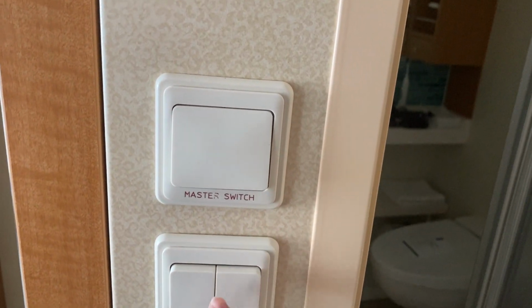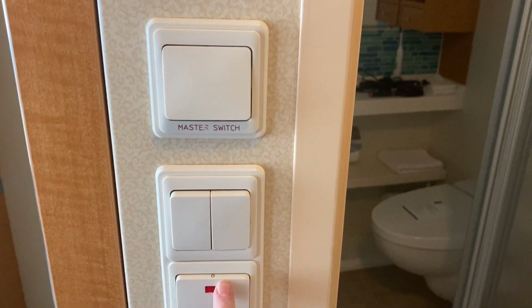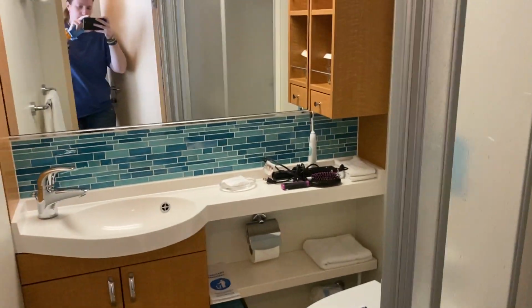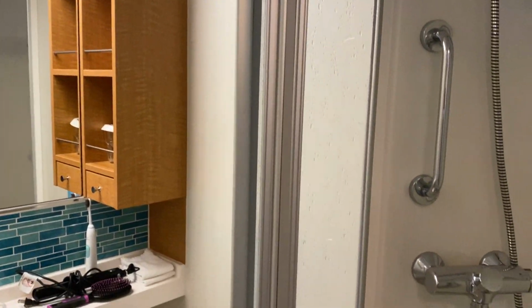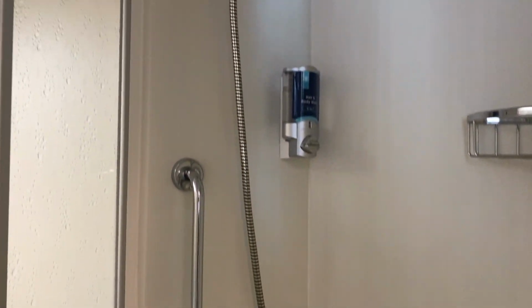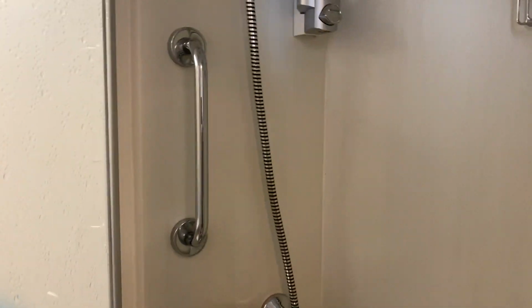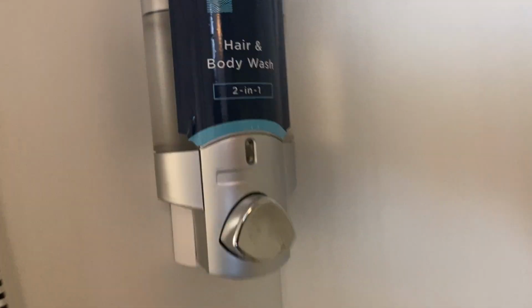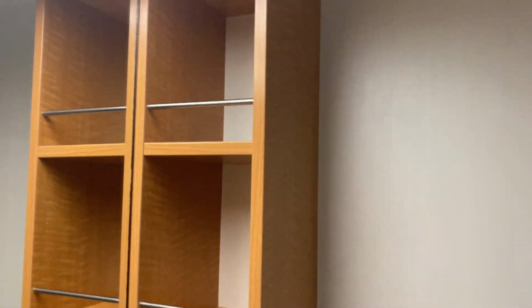You got the master switch here. This is for inside the bathroom and the main room. Pretty decent size bathroom compared to most ships. Removable shower head, soap. It's a 2-in-1 dispenser, couple hooks, and plenty of storage space over there in the cubby area.